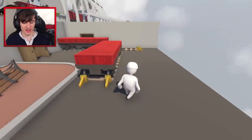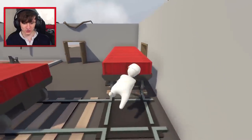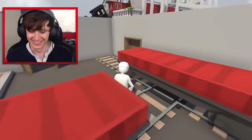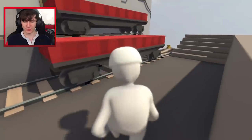The physics on this are incredible, by the way. I know it's weird looking, but it's so smooth. I was just on here to mess about, but I'm genuinely just enjoying this game now. Pull you over here. Not quite sure why, but I'm gonna do it. Oh, squashed myself a little bit, but we're all right.